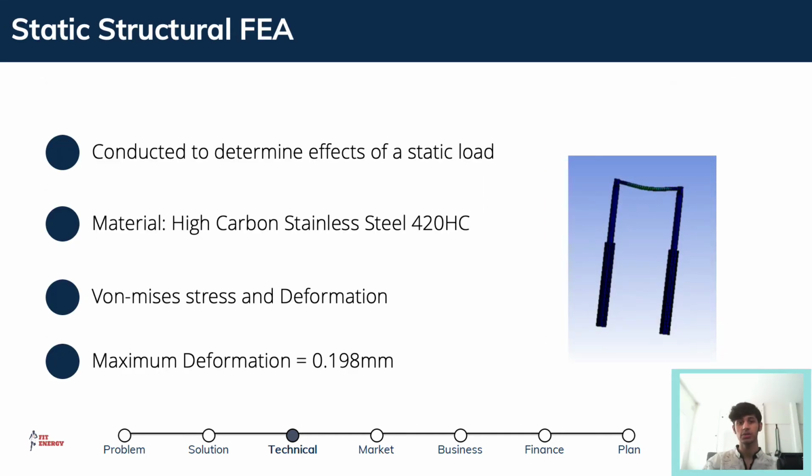Given that safety was the main motivation behind our design, we decided to conduct a finite element analysis to gauge this, where the static structural components of this would represent a person just hanging on the pull-up bar. The material that we decided to use was high-carbon stainless steel, as this was an example material used by our competitors for its high strength, wear resistance, and relatively low cost. Now, we analyzed the equivalent stress and directional deformation in order to give us an idea of how the load would actually affect the system.